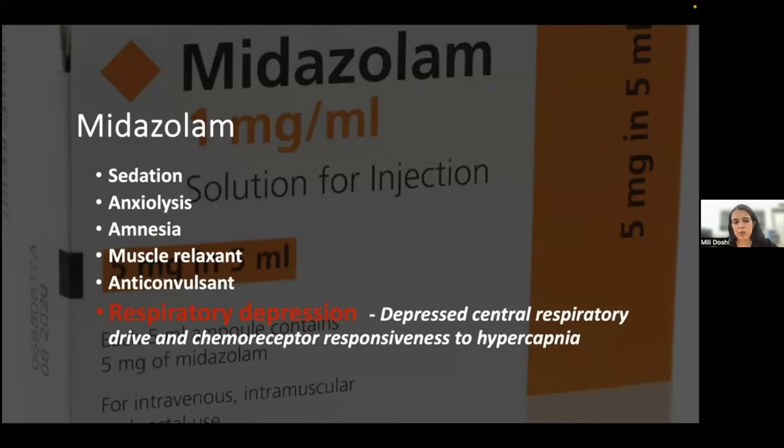Why is it useful? Because if we look at why we're giving midazolam, we give it for all those great reasons in special care: to sedate our patients, to make them feel less anxious, to get that amnesic effect, muscle relaxation, which is great for our special care patients, especially those with movement disorders, and anticonvulsants is a plus. But also, midazolam causes respiratory depression. It depresses our central respiratory drive, and also our chemoreceptor responsiveness to high levels of carbon dioxide.